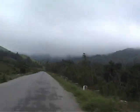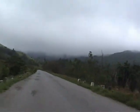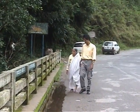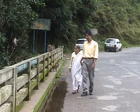Kadambi Fall is another waterfall in Kudremukh National Park area. There is plenty of water in the waterfall. It's located on the roadside and easily accessible.